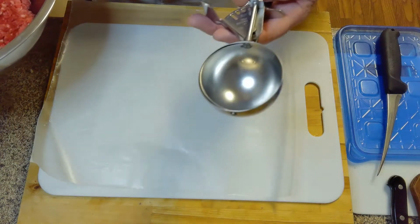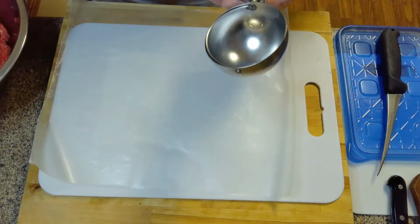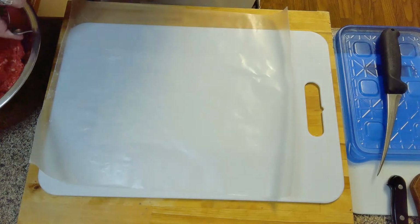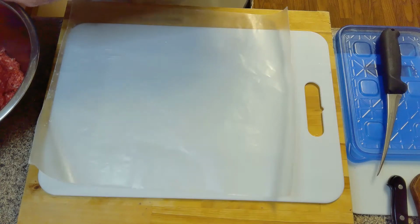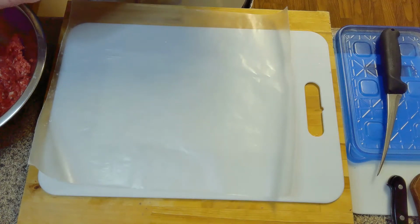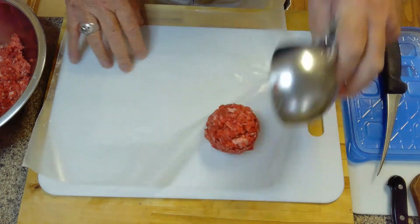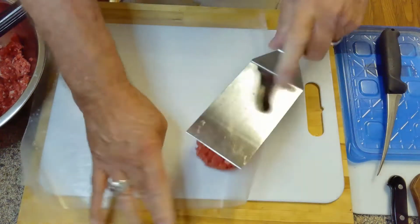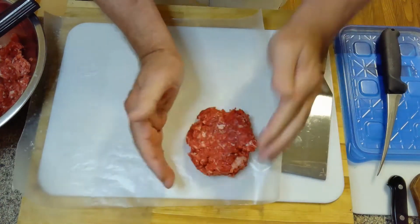Okay, an ice cream scoop and some ground meat. So I'm making some burgers. I'm not going to bore you with going through the whole scenario of it, but this is the best way to do it. Like I said, there's only two of us here, so we don't make a lot, but it's convenient sometimes when I just don't feel like to cook and feel like having a burger. And I'll take this, very easy, smash it down.